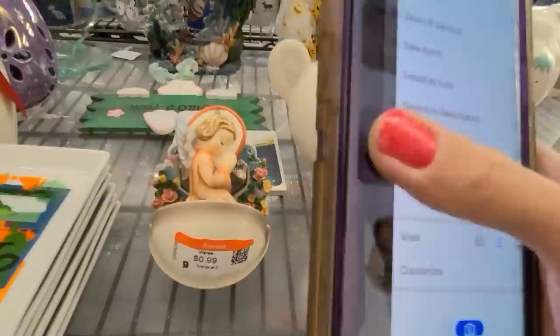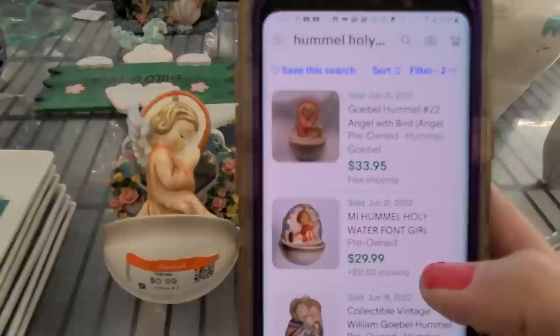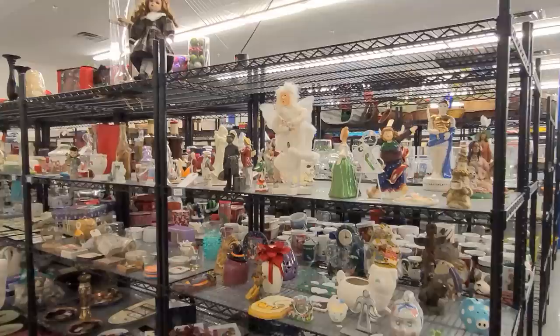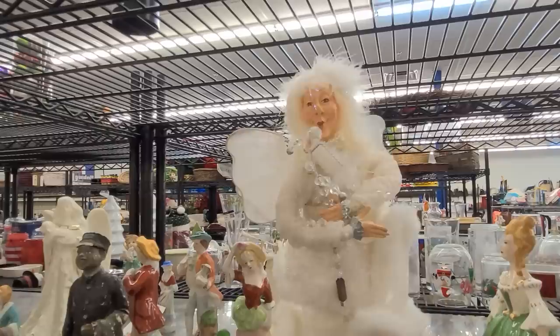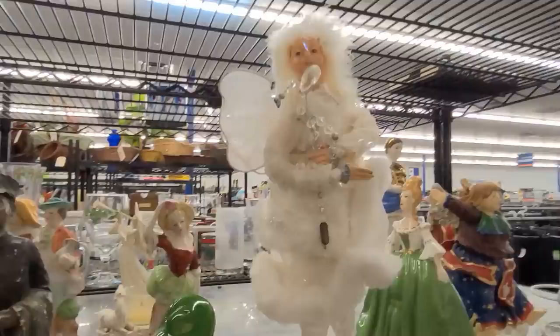We'll click off. Look at that, 34. There's a 30. That's similar, not exactly the same, but for 99 cents, definitely worth picking up. I've found what I think is a Mark Roberts Pixie. I've pulled it forward so you can get the full effect, but it's fantastic. The white outfit, the wings, and just the detail of its face. It's absolutely amazing. Look at the crystals.